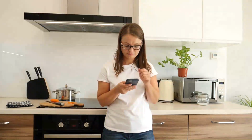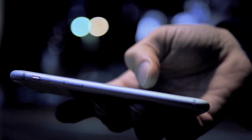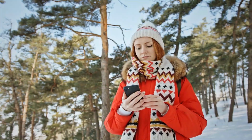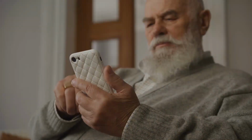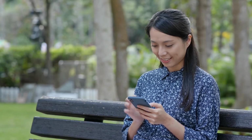And what about the situations when your battery level is dwindling but you need a bit more usage time before you can recharge it? 7. Low power mode is your savior. It's like putting your phone on a diet, certain activities and functions are restricted, so it can save energy and get you through the day.